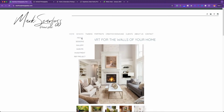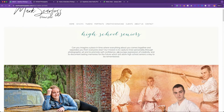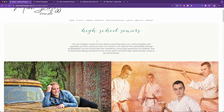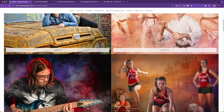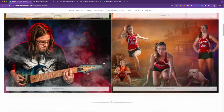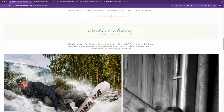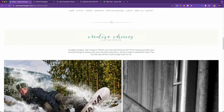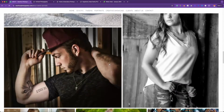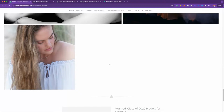All right, let's take a look at the About page. For seniors, About, let's see what we got going on. So you got some great details here, utilizing a nice little font. You got different types of galleries, sessions, where they can go to. So this page acts kind of as a module where they can go next. Creative choices and After Effects. So this is pretty cool because you're talking about the things that you're doing when it comes to design and implementing those types of strategies.